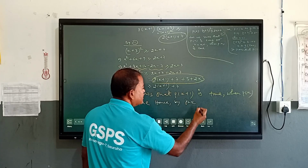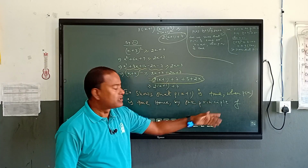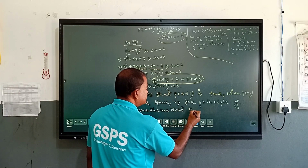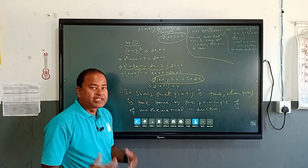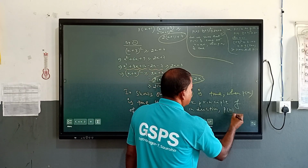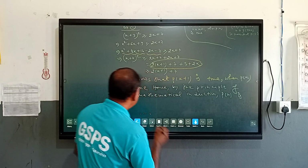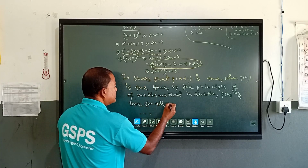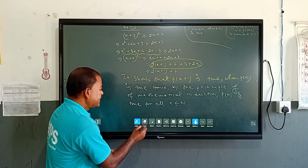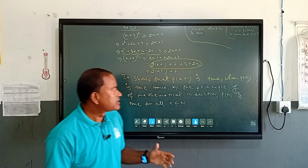Hence, by the principle of mathematical induction, we write the final conclusion now. Hence, by the principle of mathematical induction, the given statement is true for all natural numbers, and P(n) is true for all n belonging to N. N is a natural number and capital N is the set of natural numbers. So we have proved that the given statement is true for all natural numbers n belonging to N.